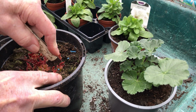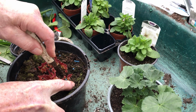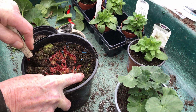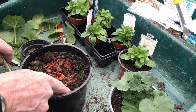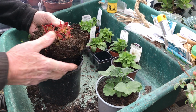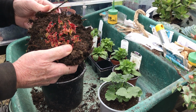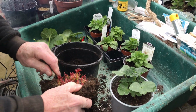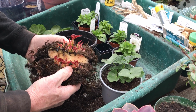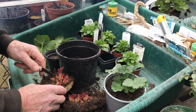You can take a knife and you can cut. I'm trying to do this without damaging too many buds, but you can cut through the tuber. So we've got 2 now, and what I can do is take that out. It's just starting to root now. You can see the roots are starting to come on there. Didn't go quite through it, so I'm going to have to cut that again. It didn't go deep enough, but there we go.